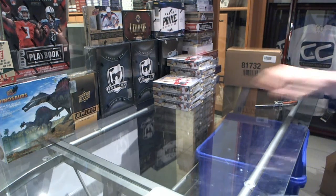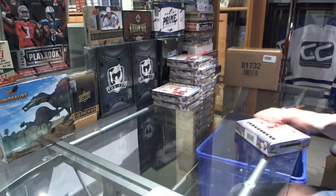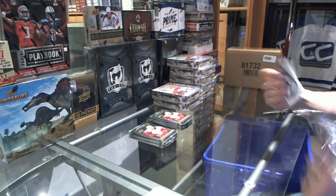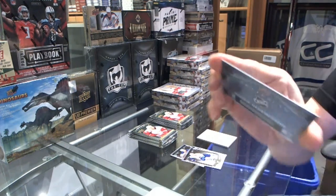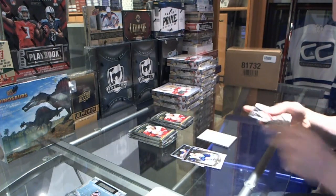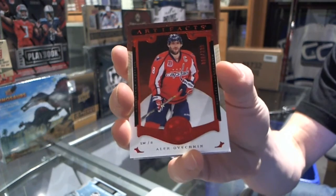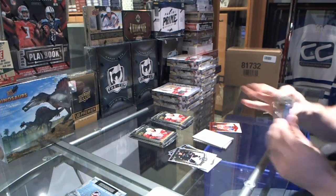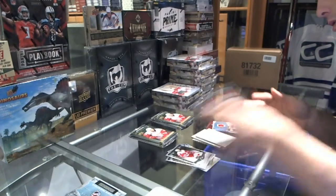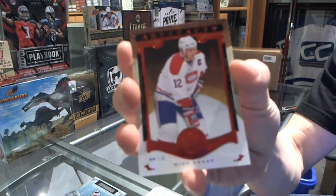All right, box 3. We've got a Rookie Redemption, a wild card, number 219, which will be random between everybody. Red parallel number to 399 for the Washington Capitals, Alex Ovechkin. Frozen artifacts for the Minnesota Wild, Charlie Coyle. Red parallel number to 399 for the Montreal Canadiens, Mike Keane.